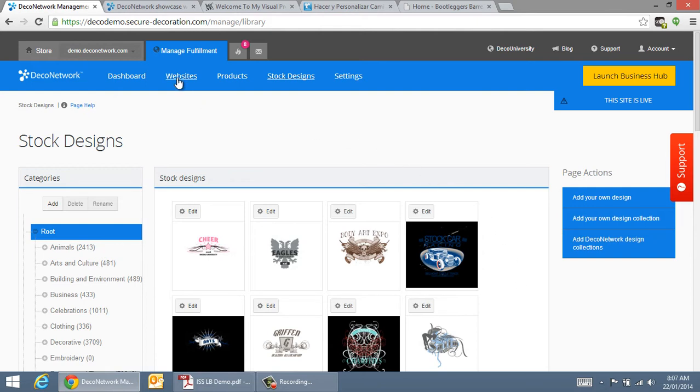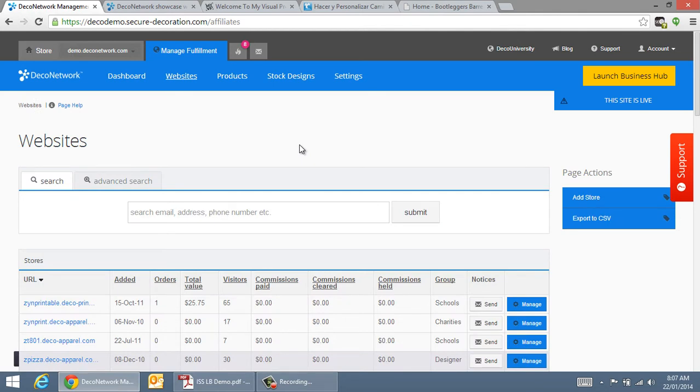Another thing I'd like to talk about is our websites solution. Now the great thing about DecoNetwork is you're not limited to just one website. DecoNetwork is available in 2 levels. DecoNetwork Standard, which is one website, and DecoNetwork Premium that lets you have an unlimited number of websites.